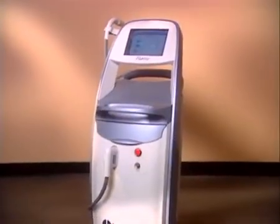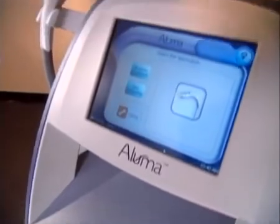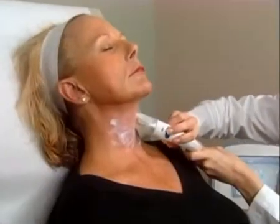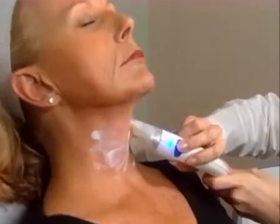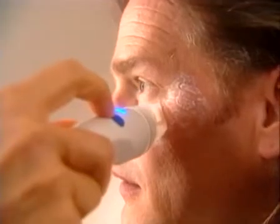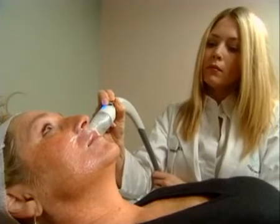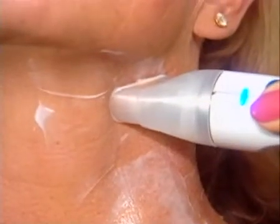The Aluma Skin Renewal System for the treatment of wrinkles, fine lines, and skin laxity. Aluma Skin Renewal is a revolutionary technique that delivers energy safely and comfortably to the underlying layers of the skin, gently stimulating the production of new collagen while protecting the outer layer of the skin.